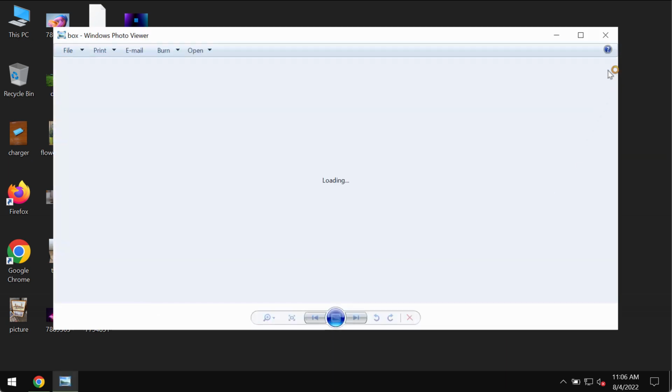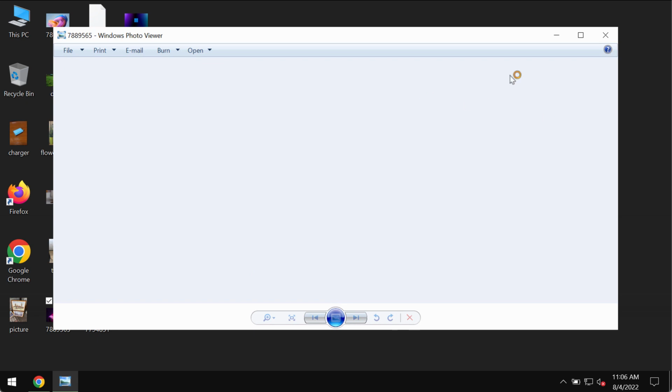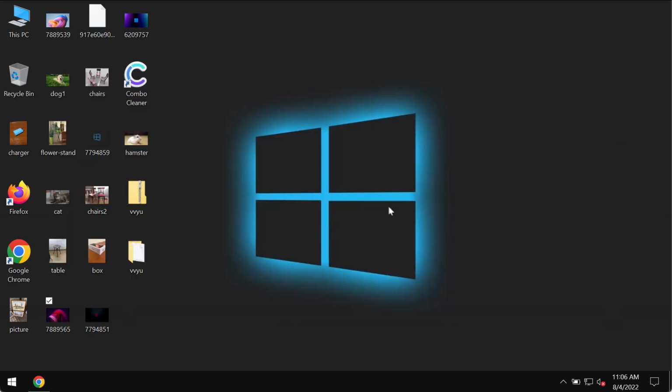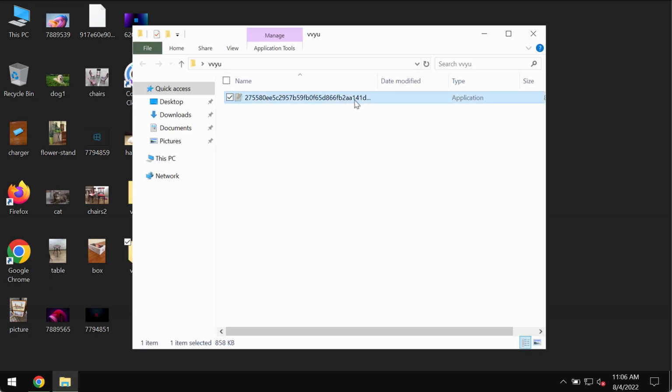And you can clearly see that before the ransomware attack, there are no problems opening any file types without any complications. Pictures, music, Microsoft Office, all that can be opened without complications.